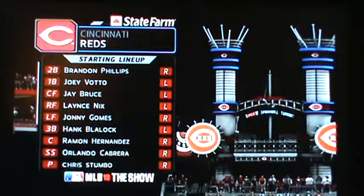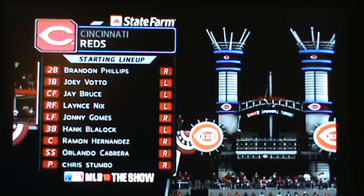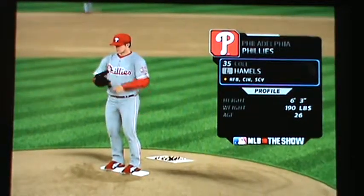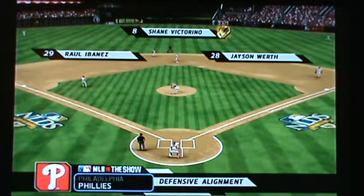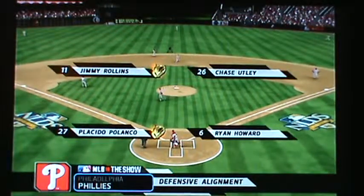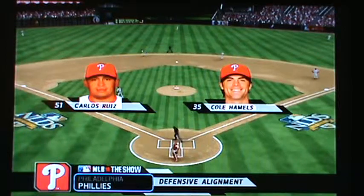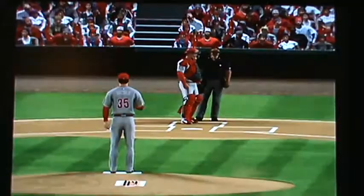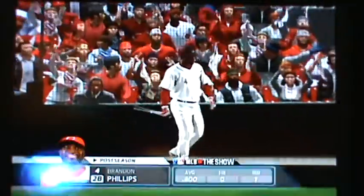Now the starting lineup for Dusty Baker and the Cincinnati Reds looks like this. They'll go to work against the most valuable player from the 2008 World Series, the change-up specialist, left-hander Cole Hamels. A look at the Phillies' alignment defensively as they're anchored up the middle by a 3-time Gold Glover Jimmy Rollins at short and a 2-time winner Shane Victorino in center. Brandon Phillips will step in now to lead things off in the home half of the first.